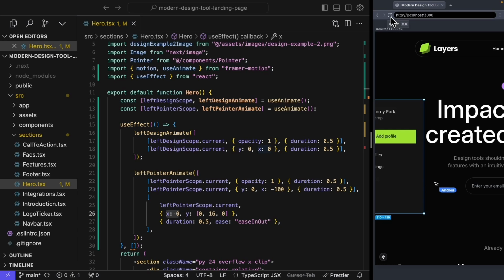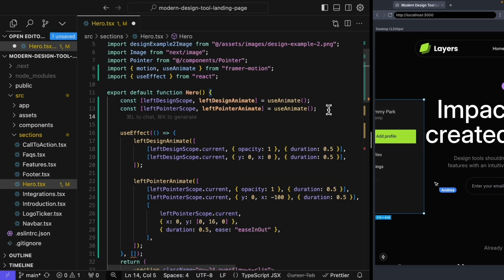They're really, really powerful. They can do some pretty creative stuff, and it's really up to our imagination how creative we can get with these animations. And now that we're done with our left pointer animation, let's move over to our right pointer animation. So we first need to bring in two more use animate hooks. So I'm going to bring those onto the page.